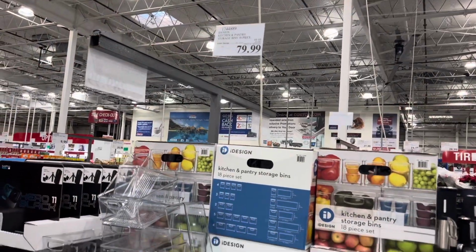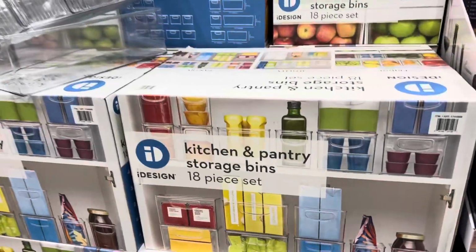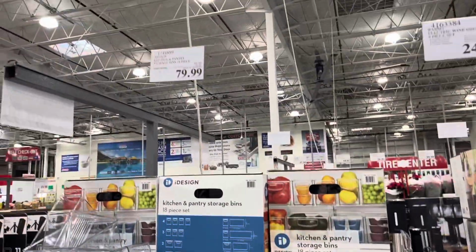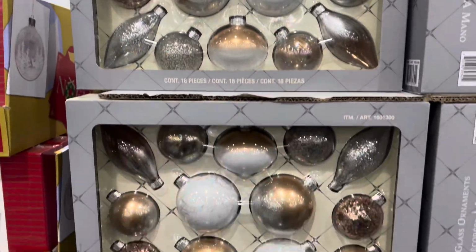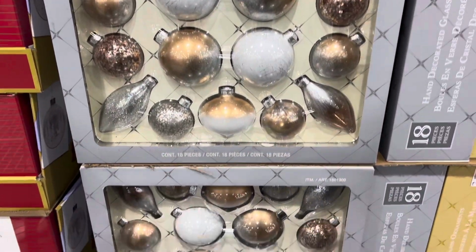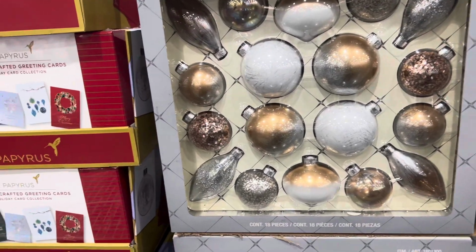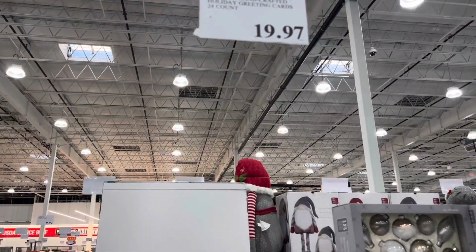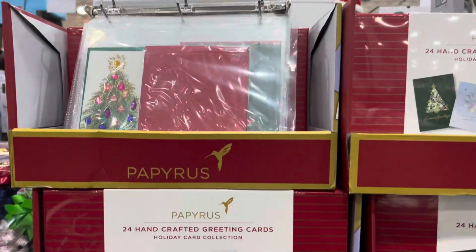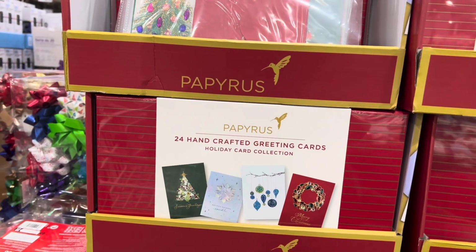And the organizational people, check it out. An 18-piece set for $80. This pretty much is my color scheme this year, the white, gold, and silver. But I don't need any more bulbs or ornaments like that. So greeting cards, it won't work. $20 for them, and you get 24.